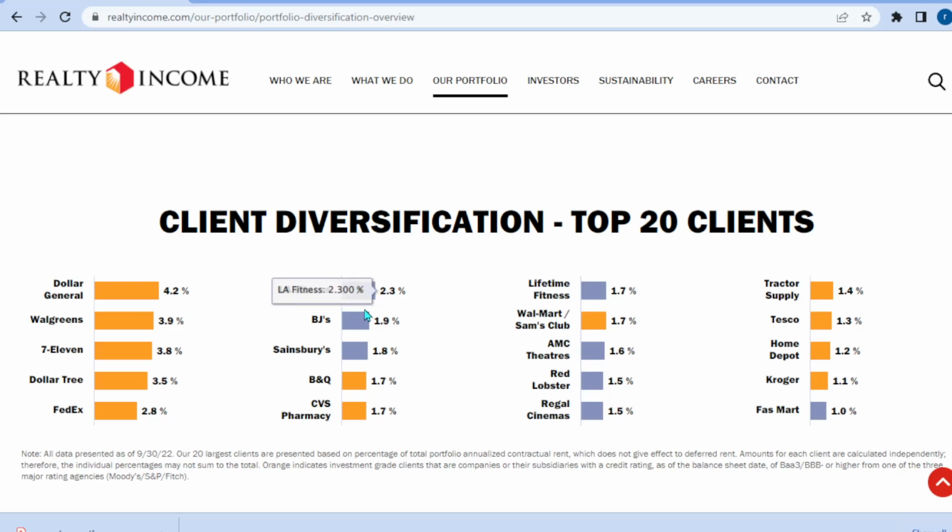So here we could see something a little bit more risky, like AMC Theaters, Regal Cinema, but these are lower percentages, as you guys can see. Lifetime Fitness, I mean, probably wasn't a good idea to have during the pandemic, but you never really know what's going to happen. Notice that they also do have CVS, Walgreens. Let's see what else. They got Home Depot, Kroger. So, diversification is what's most important here.